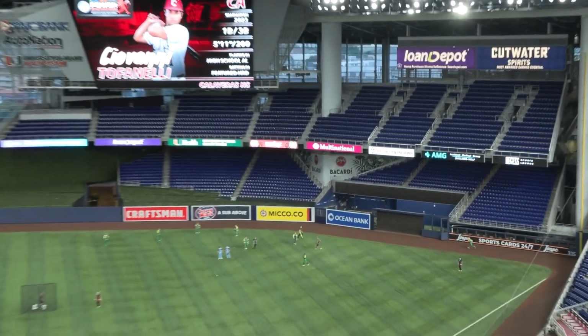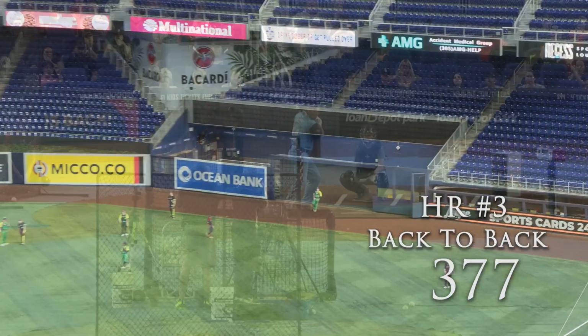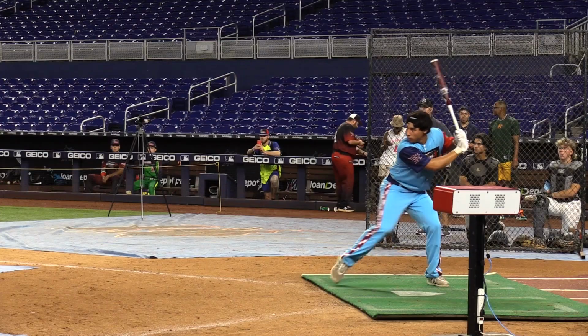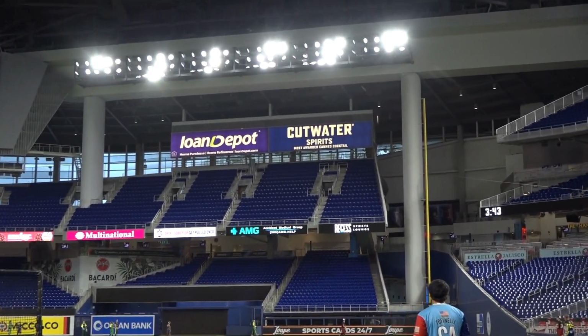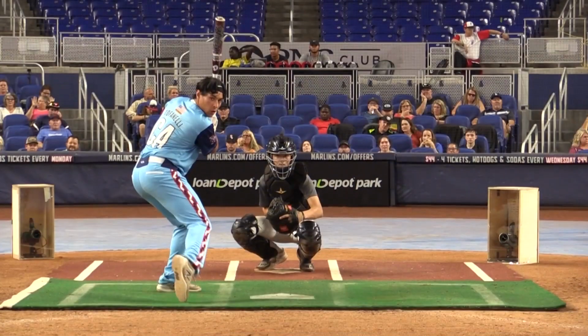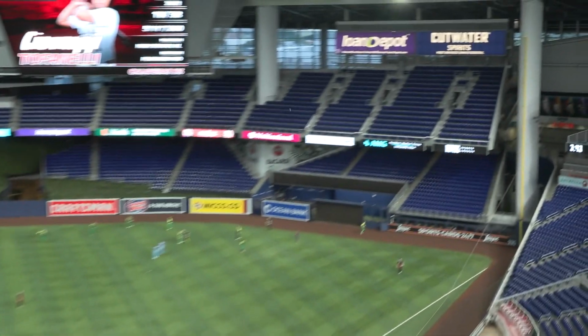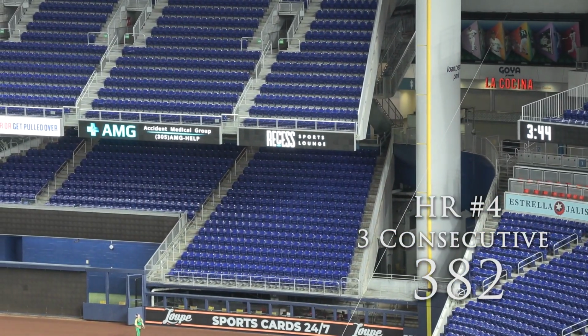And there he goes, heading for the bullpen, and we've got back-to-back home runs. And there he goes, down the right field line. He's heating up, upper deck shot in section 141.